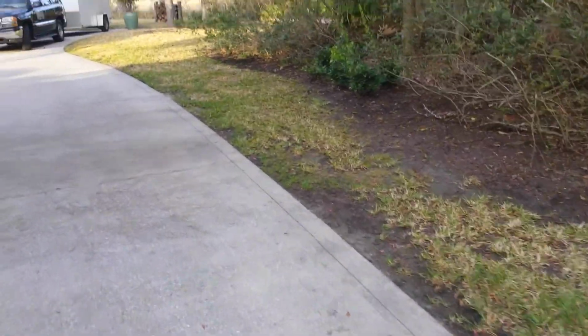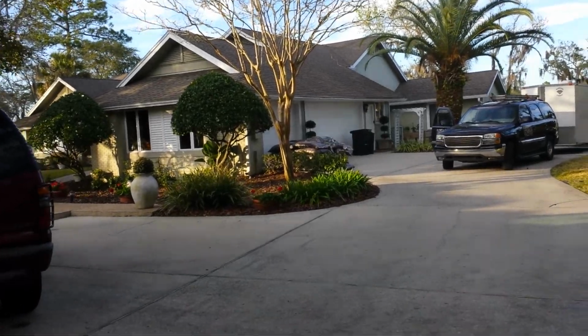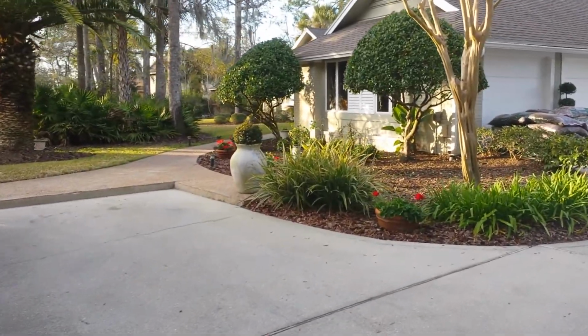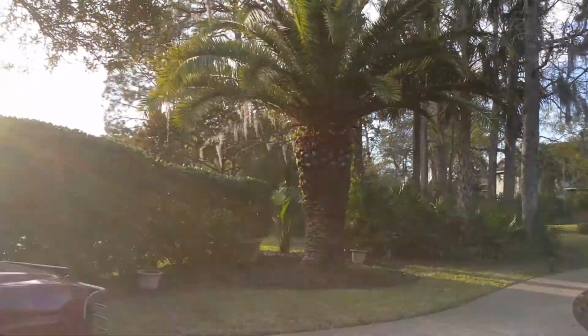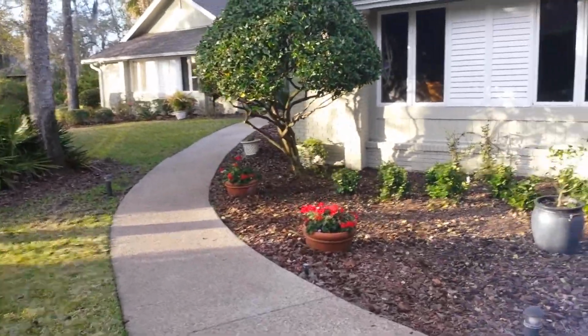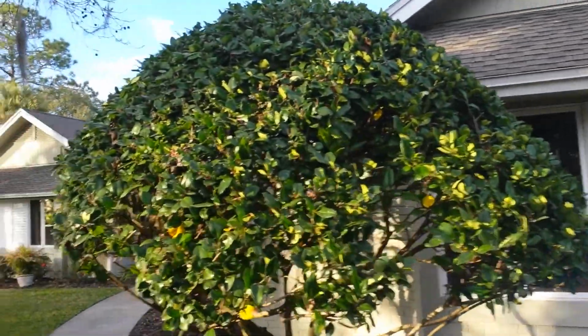Trimmed up big shrubs, cleaned out the bed. Right, curb appeal on this side. Alright, that big palm is cleaned up. And shrubs trimmed up, beds raked out. There's another big palm trimmed up. It was drooping down to the point where I had to kind of dodge. These beds are raked out, shrubs trimmed. And these palmettos will be completed in a future phase.